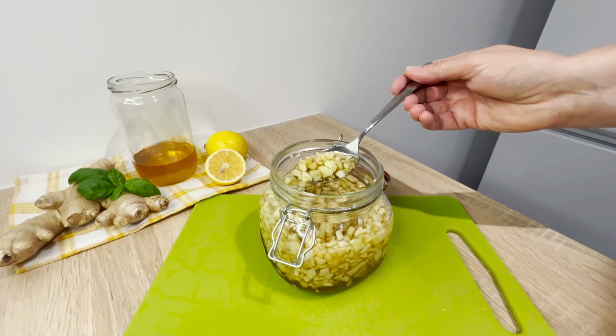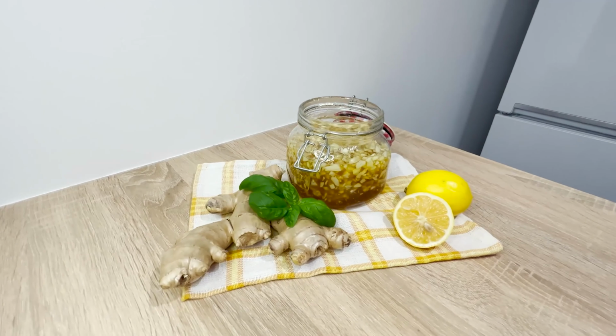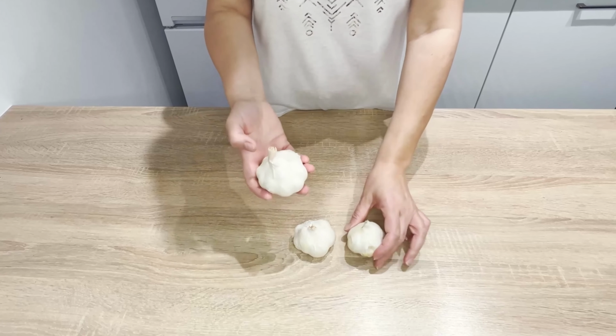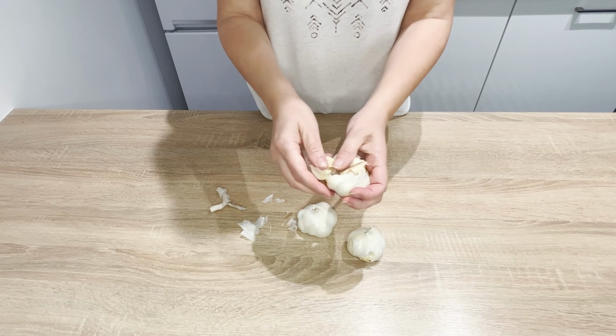This homemade syrup is 100 times stronger than antibiotics. This natural recipe has been used for generations. You don't need to spend a fortune at the pharmacy when you have a cold. To make it, you'll need 2 heads of garlic. It's important that the garlic is organic.